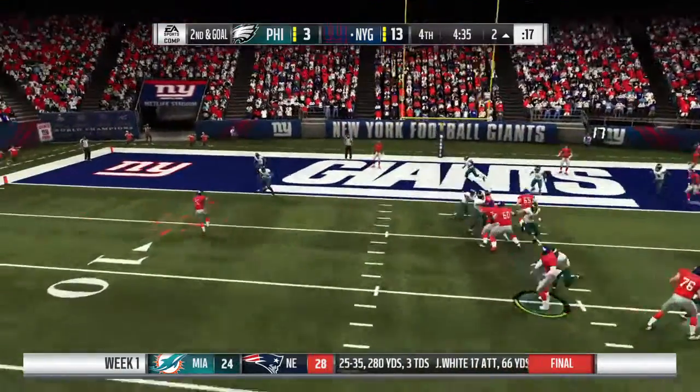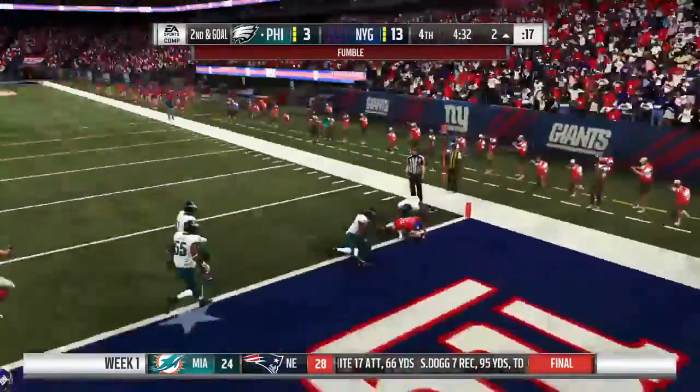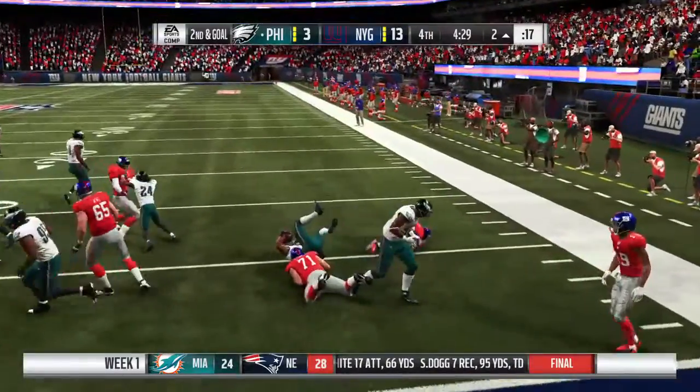Now a shotgun snap as they'll look to throw to Barkley on the check down. Fighting for the end zone. He lost the football. It's out. And the Eagles have recovered.